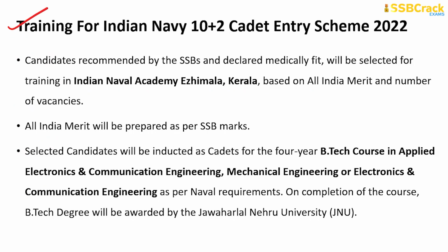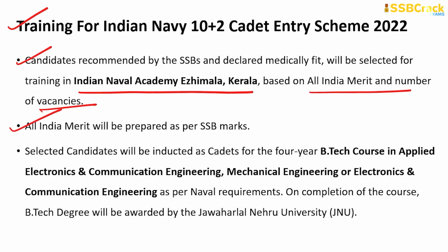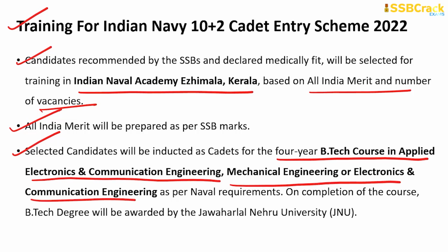Now coming to the training regime for Indian Navy 10+2 Cadet Entry Scheme 2022, candidates recommended by the SSBs and declared medically fit will be selected for training in Indian Naval Academy Ezhimala, Kerala based on All India merit and number of vacancies. All India merit will be prepared as per SSB marks. Selected candidates will be inducted as cadets for the 4-year BTech course in Applied Electronics and Communication Engineering, Mechanical Engineering or Electronics and Communication Engineering as per naval requirements. On completion of the course, BTech degree will be awarded by the Jawaharlal Nehru University or JNU.